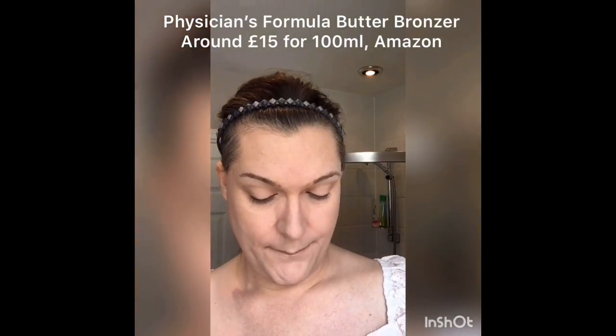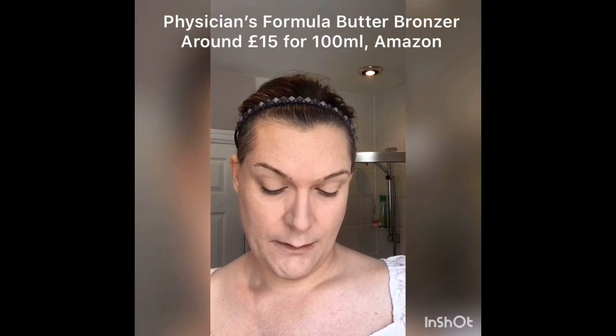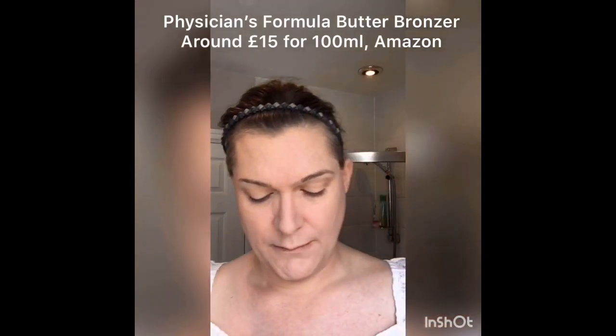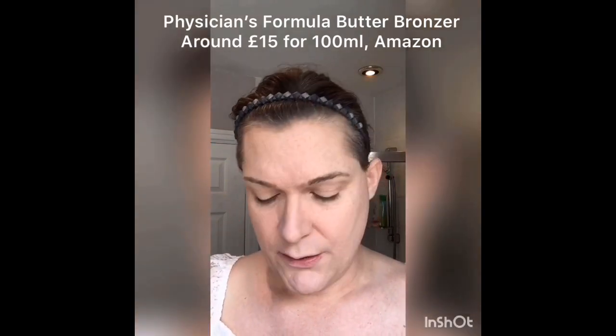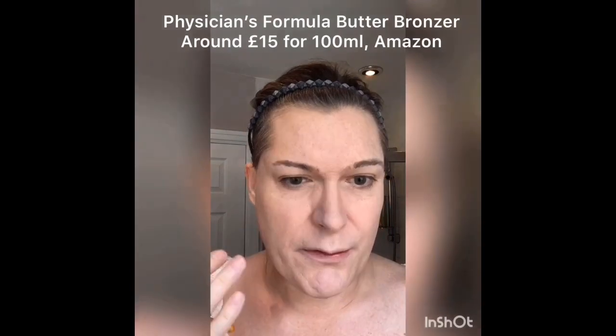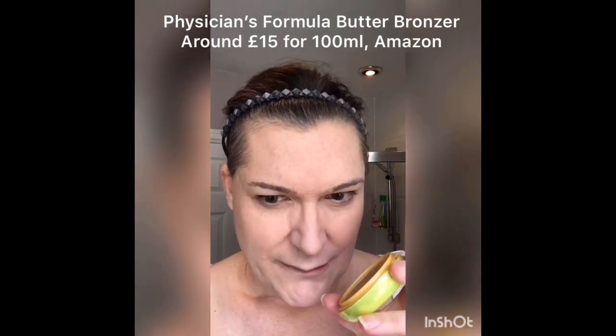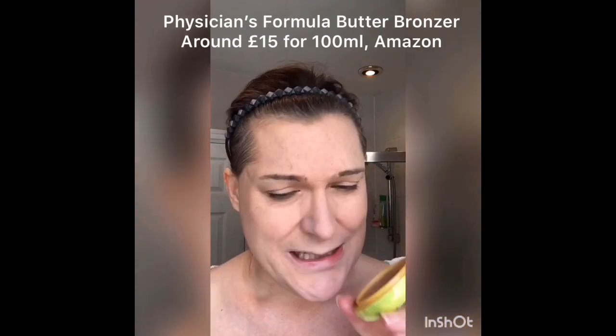Physician's Formula. It's Murumuru butter from the Amazon. They claim all sorts of stuff about it, skin conditioning, etc. But I mean, you're putting it on top of moisturising BB cream anyway, so you're not going to reap the benefits of it. But that smell is addictive. You just want to eat it.